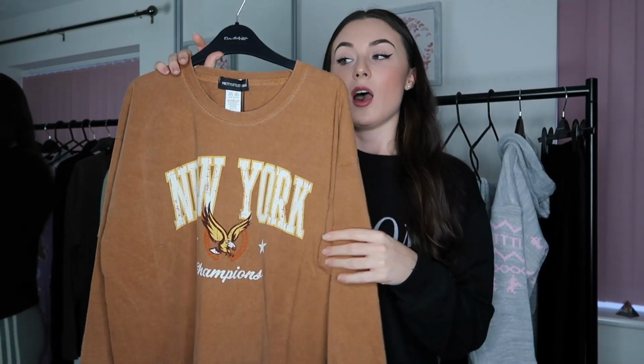I thought it was pretty cheap for a long sleeve t-shirt. Anyway, I really love this. It just gives me proper vintage vibes. If you know me, I really love a little vintage t-shirt or jumper or hoodie or something. So yeah, I absolutely love this, and I just think with some leggings and some chunky boots, this would look so cool as a little look for autumn and winter, or equally just something to chill out in the house.